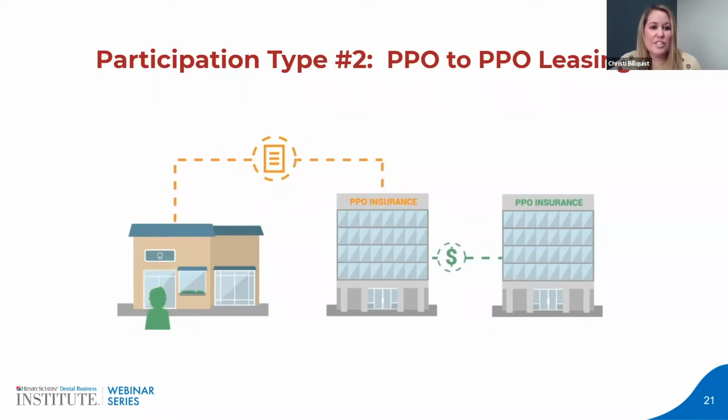So in this instance right here, this dentist has contracted with the orange insurance company who leased them to the green insurance company. So now when they send claims to the green insurance company, even though they never signed a contract with them, they're in network and the claims get repriced at the fee schedule that they signed up with the orange insurance company. So we've seen a really big uptick in this.